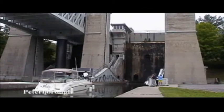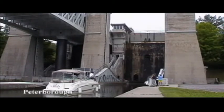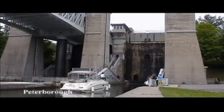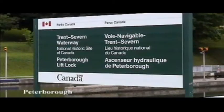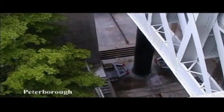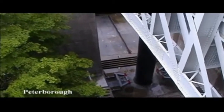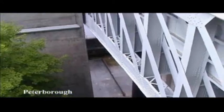We visit the hydraulic lift lock at Peterborough, reputed to be the highest of its type in the world. This view gives one an idea of the rise of this lift. Quite remarkable.